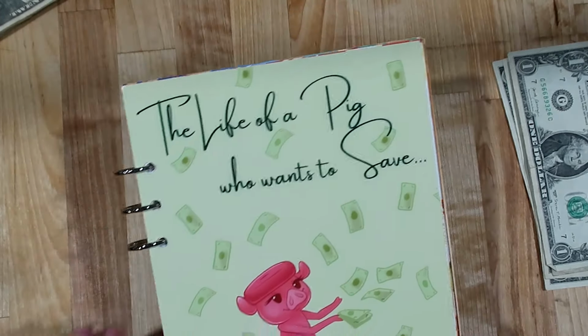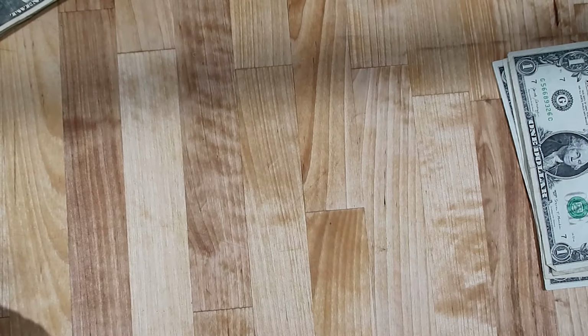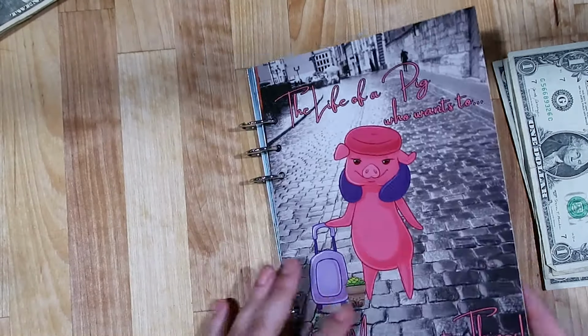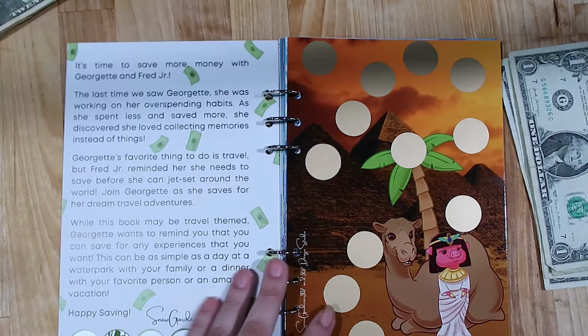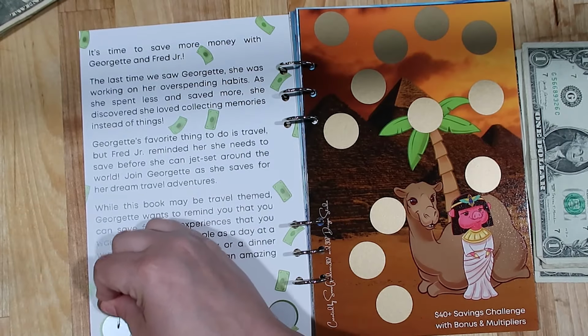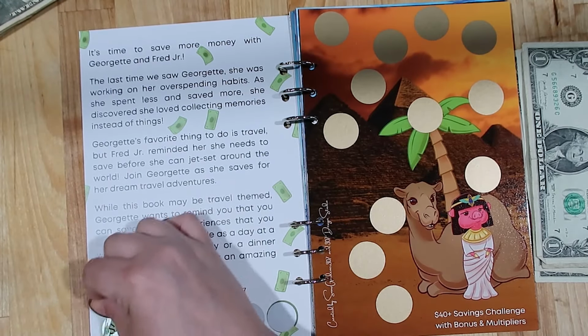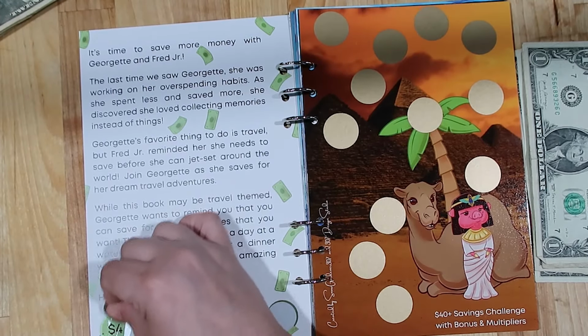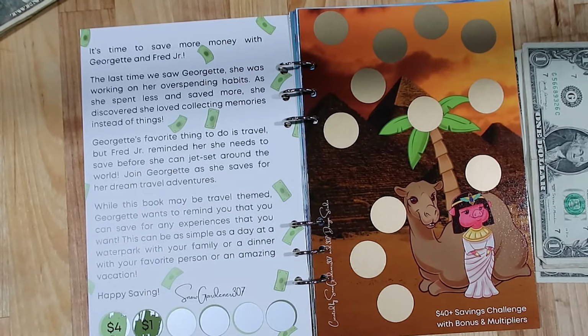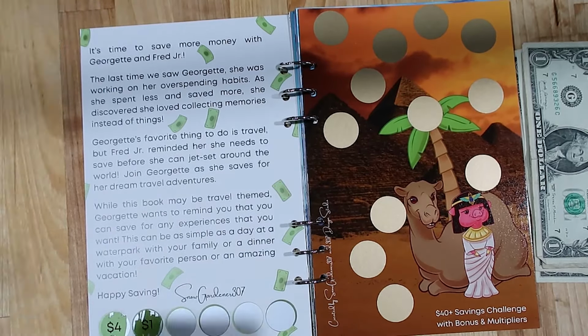So that was The Life of a Pig Who Wants to Save But Loves to Spend. Let's move on to The Life of a Pig Who Wants to Collect Memories, Not Things. And we're gonna scratch just one today as well. We're here at the very beginning with this $20 savings challenge, and I'm just gonna scratch this first one here. And we got $4 more going towards debt.